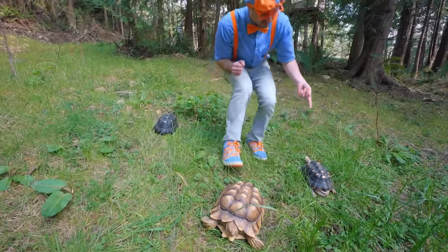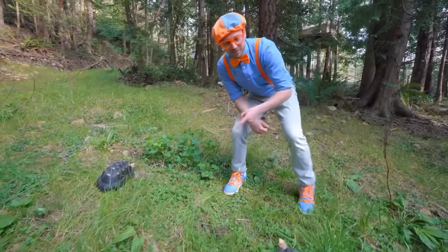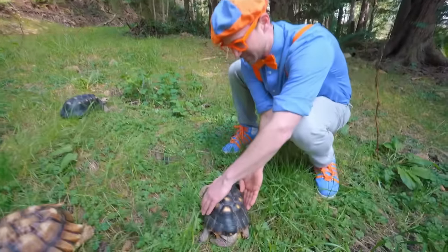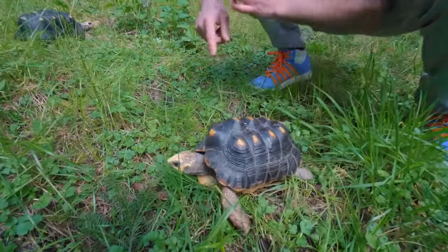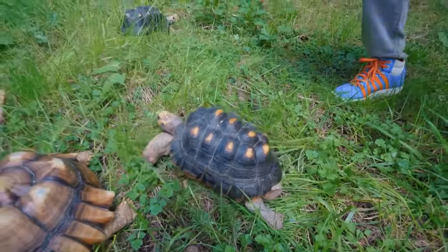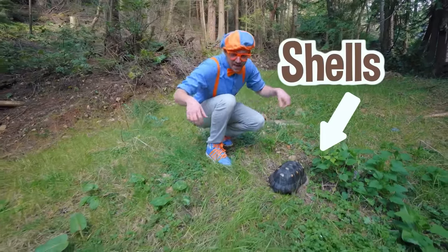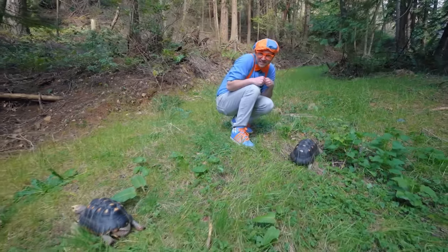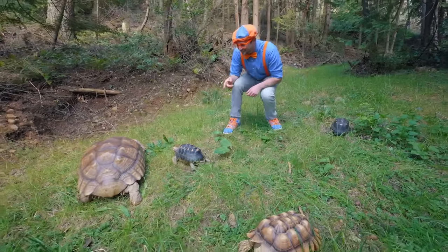Oh, and here's 2 more over here. Whoa, do you see these? These look a little different. Here, let me turn them around. Here you go. Yeah, this is a red-footed tortoise. Whoa, are you going to your friend over here? All these tortoises have shells that are really hard that then they can curl up a little bit inside to help protect them. Whoa, look at you go, you're so fast.